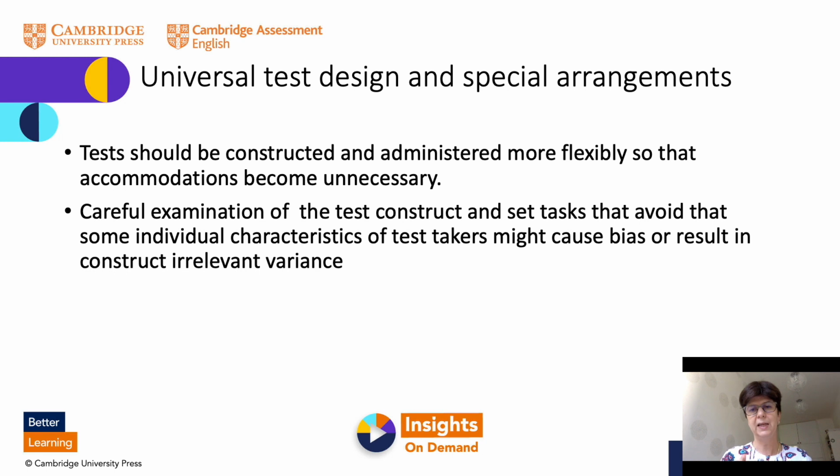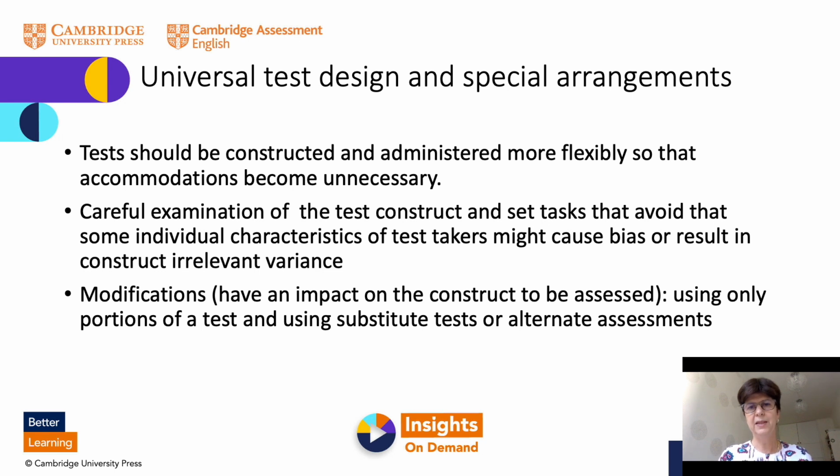And this assessment systematically disadvantages those who have reading and writing difficulties, that is, students who have SPLDs. So this is why it's really important to examine the tests that we design in terms of the construct and systematic bias. Now, as I have said, universal design isn't always possible in tests, and sometimes we need to modify the test. And our modification can influence the construct to be assessed. This can happen when we use only a portion of the test, or using a substitute test or alternate assessments.